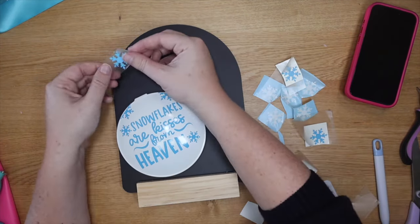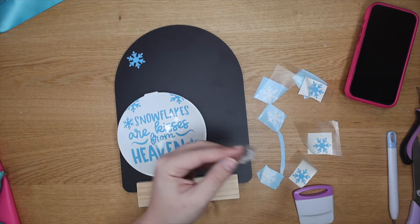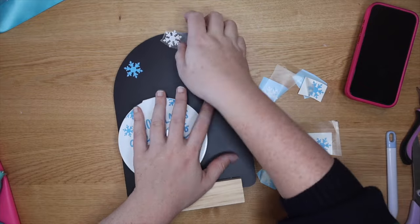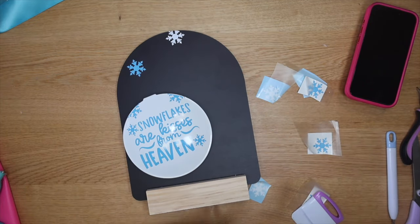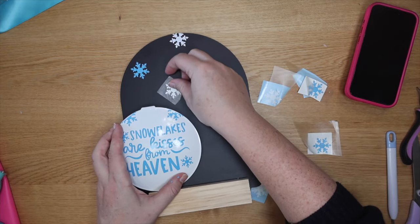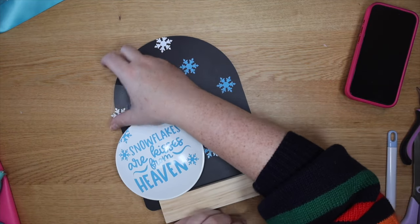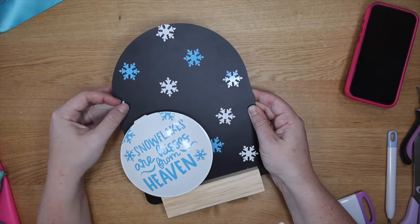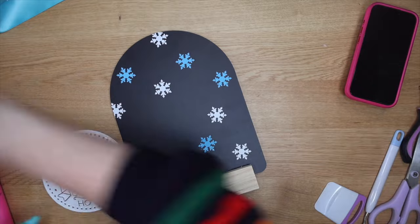Then to anchor everything together, I had this sign left over from Finn's train party this past spring. It's just been sitting in my craft closet. I am so happy I got to use up so much stuff for this video. I did a mixture of that challenge color blue and white snowflakes on this chalkboard to make it look like the snowflakes were falling behind. So I wanted it to be both a sign as well as a background stager.